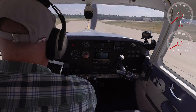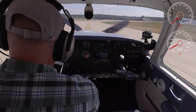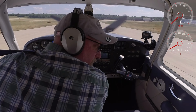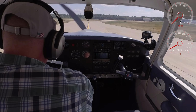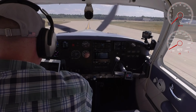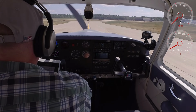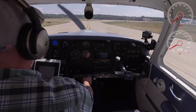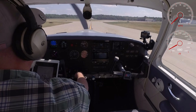Okay. Quad City ground, Comanche 6928 Papa. I am at the intersection November and 27, looking to go to the T's. Comanche 28 Papa, Quad City ground, roger, taxi via November, Golf, Kilo, cross runway 31. November, Golf, Kilo, cleared across 31, 28 Papa.